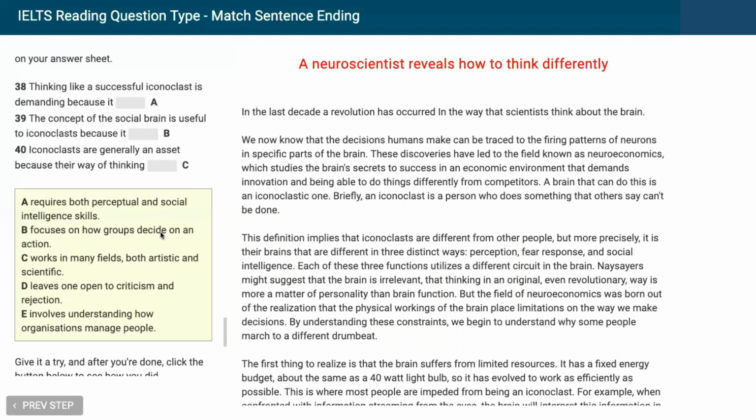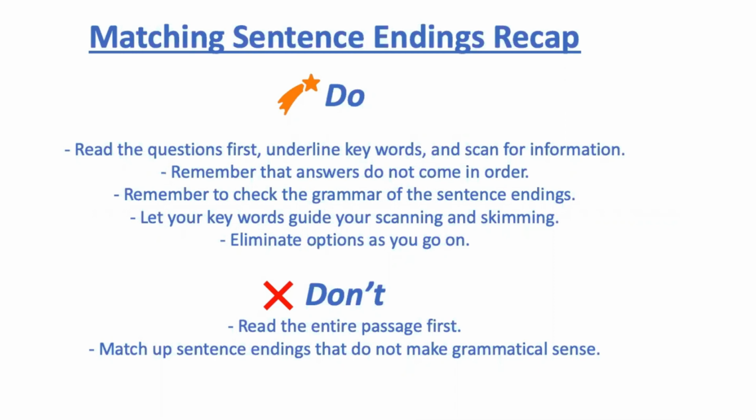All right, let's go ahead and look at some helpful do's and don'ts, and we'll wrap up this lesson. To close our lesson, we'll just talk about some reminders and some good ideas, and also some things to avoid when looking at this question type. Of course, do read the questions first. Also read your answer options, underline your keywords, and then scan for information. Today, we saw just how useful our keywords were in guiding us to the correct part of the passage. So don't forget to do that.